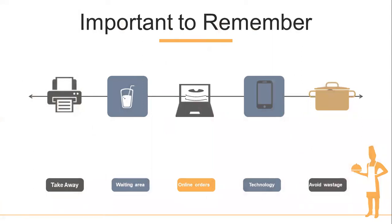Now, when we're talking about takeaway, which we have to encourage from now on, we have to make sure that we have a designated pickup counter for takeaways. Also, waiting area needs to be kept separate.